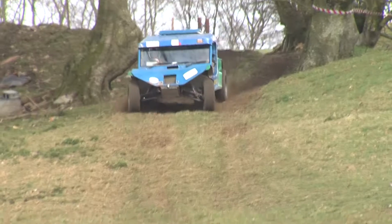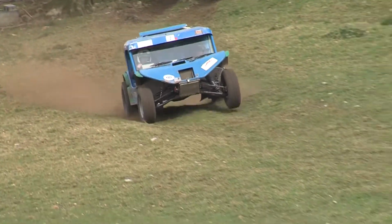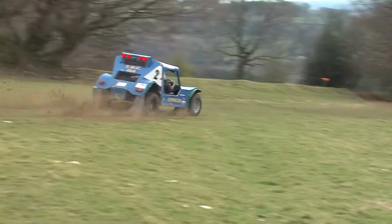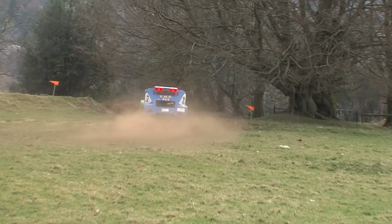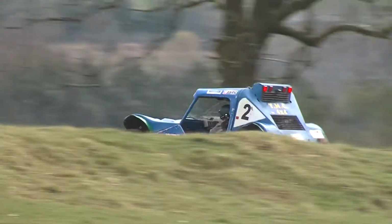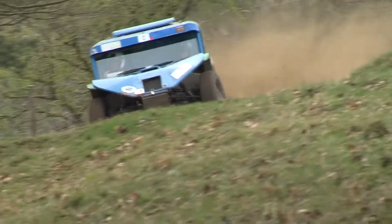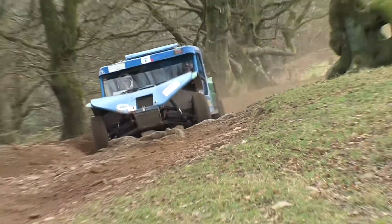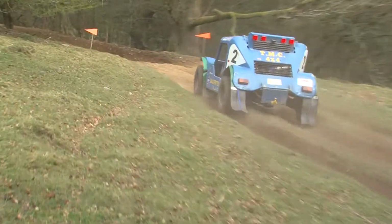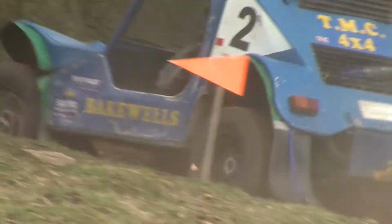Well, Mike Bakewell has been mounting a bit of a resurgence this afternoon. His pace this morning wasn't that strong, but through runs 5 and 6, he set his 2 fastest times of the day to inch back towards Gareth Edwards. With just 10 seconds between them coming into the final run, it will require a mega effort for Bakewell to move on to the outright podium and also take the all-important Class 9 victory.